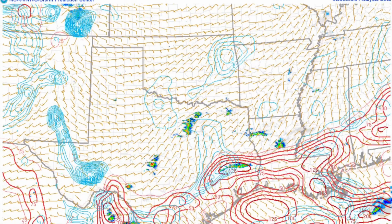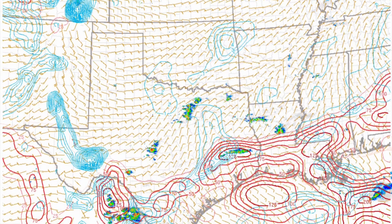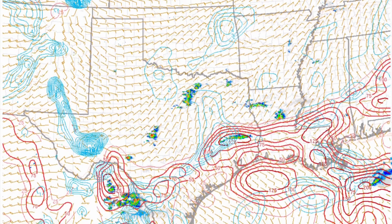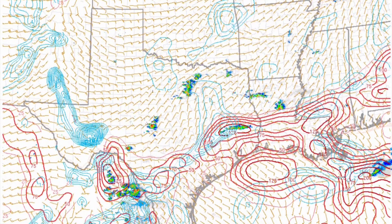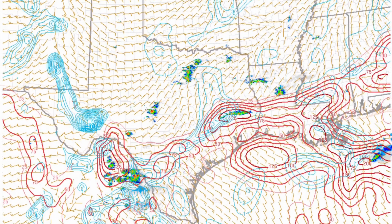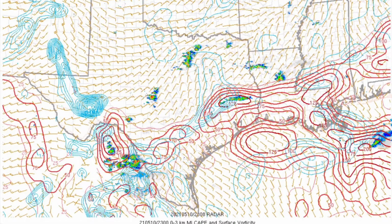Moving on to surface vorticity and 0 to 3 kilometer CAPE, as of right now we're looking at around 25 to 125 joules per kilogram across eastern Texas. As we move on to southern Texas toward New Mexico, we're looking at around 25 to 75 joules per kilogram. Hodographs are looking favorable for isolated tornadoes tonight.